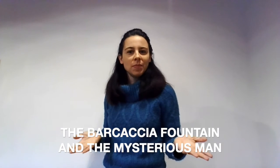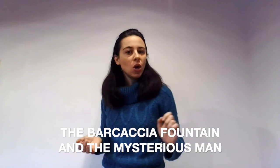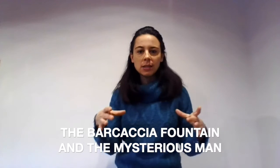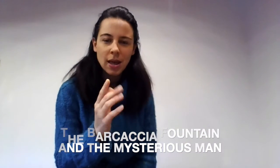Nowadays, it's almost impossible to think about the Spanish Steps without thinking about this very small boat. But many years ago, the Barcaccia fountain was really in danger.